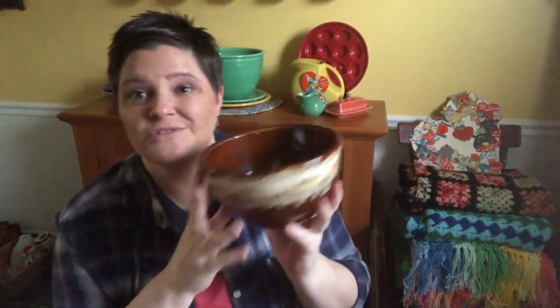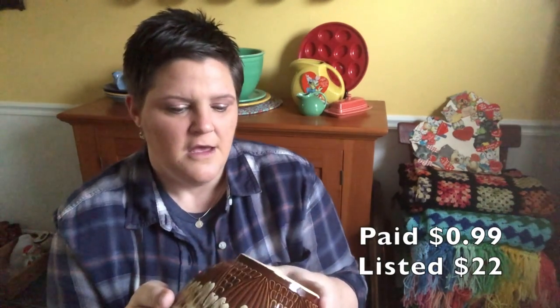So this bowl, super cool. Found this at a thrift store actually in New Jersey. I think it's called the Village Mart, like near Pennsauken. I think it's Village Mart or Village Thrift, something like that. And I paid 99 cents for it. I have it listed right now for 20, I think 22. So there's that cool bowl.